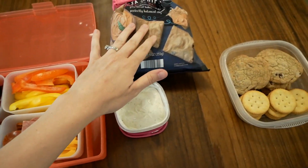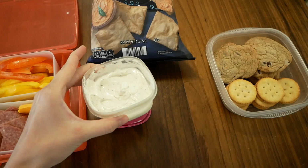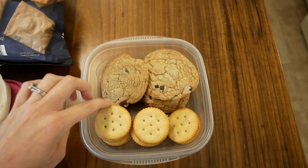So I have cherries, grapes, 2 types of peppers, and then I have pepperoni, salami, and cheese. And then I've got some chips. I don't have hummus, but I just mixed up some sour cream and a bit of a ranch packet. And then I had some chocolate chip cookies that I made last week, so I put a few of those in there and some peanut butter crackers. Moving can be a process and it can be tiring, so I thought if we have some snacks, that will give us some energy to get through the afternoon, and it'll keep us from spending money trying to get something out. Let me show you the reality of the rest of the kitchen and what it looks like.